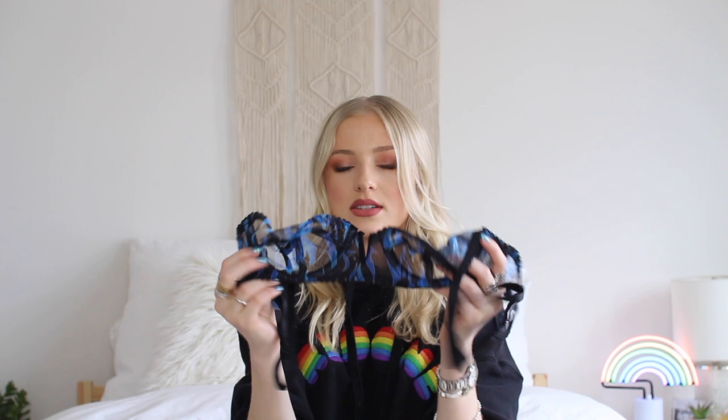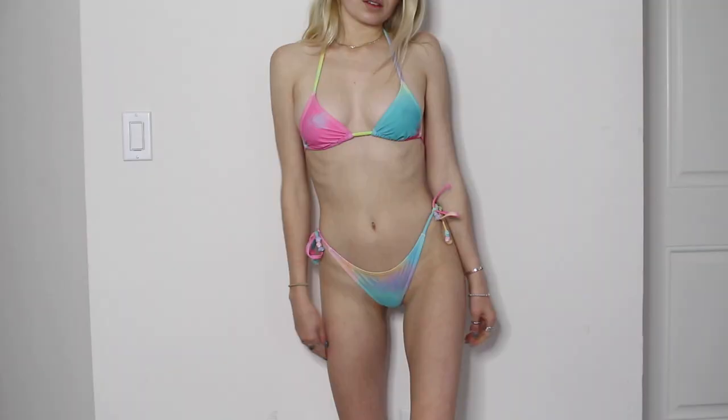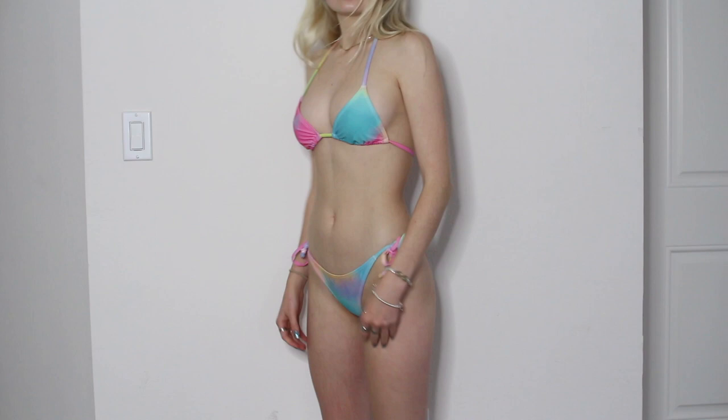And then I also got this bikini from Dolls Kill. It's literally like a cotton candy sherbet sorbet sunset dream. I am obsessed. I can't wait to wear bikinis again and go swimming in the ocean. I've been trying to buy a wetsuit so that my friends and I can go swimming in the ocean and stand the temperatures because it is really cold right now. So if anyone recommends any good wetsuits, maybe on Amazon, hit me up.